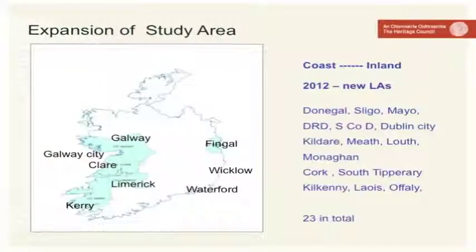This is just to show you how we started. The local authorities mentioned on the map are the ones we started on the coast, and then now we've got 23 in total, and the inland people have taken it up. They were so excited by what they saw for the coast, they decided, yes, we need it as well.